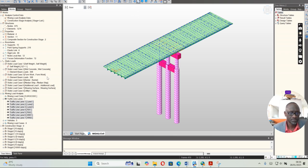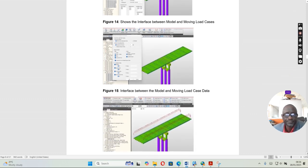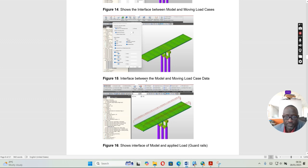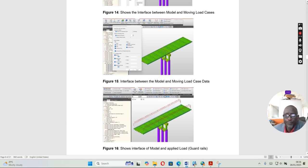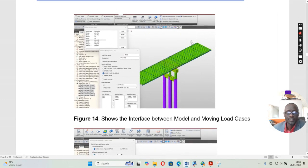Dynamic traffic, I think this has covered where to give you, but let me show you from here. So you have your model and moving load cases are all here. You define them here. Then we have the interface between the model and moving load case data. When you are done with modeling, there are these three things here. Let me increase that. You have the moving load. From the moving load, you are able to see all these interfaces, and then from there you have load model 1, load model 2, all the way down.